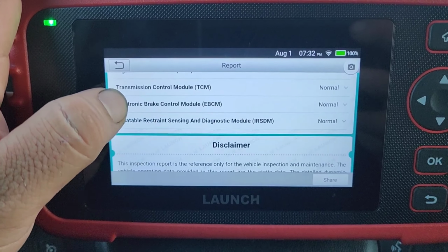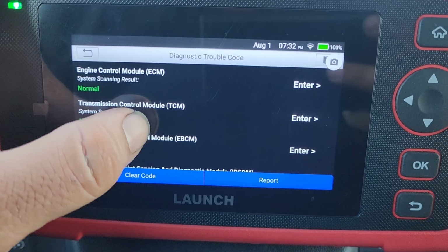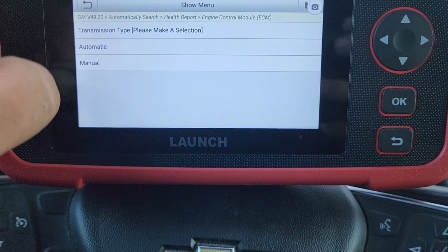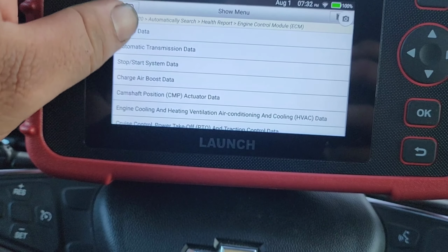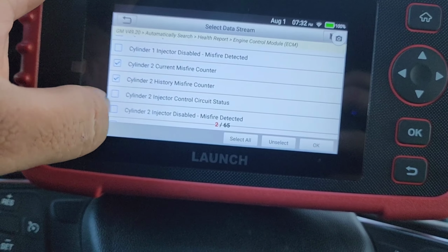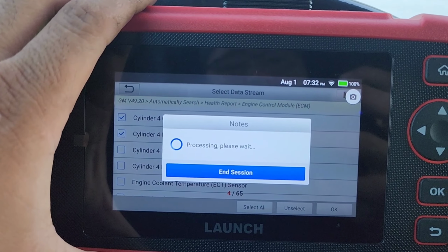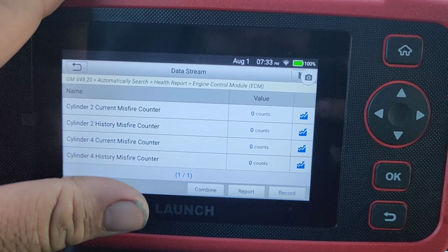Okay, so y'all see this? I have no codes stored whatsoever. If I go back, nothing, normal. Now I'm going to enter to be able to start pulling data, some information. All right, so we're gonna go read data stream. I think there's a misfire data. Yes, misfire data. Then I want to see, not cylinder 1. I don't care about cylinder 1. I want to see cylinder 2 and cylinder 4, and that is it. That way we can get it all on one screen. So as we start driving, I'll show y'all. All right, so let's get on this journey.